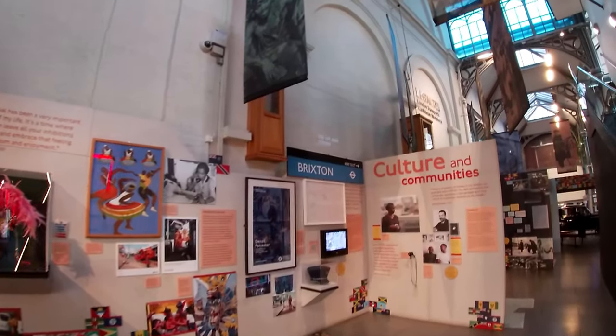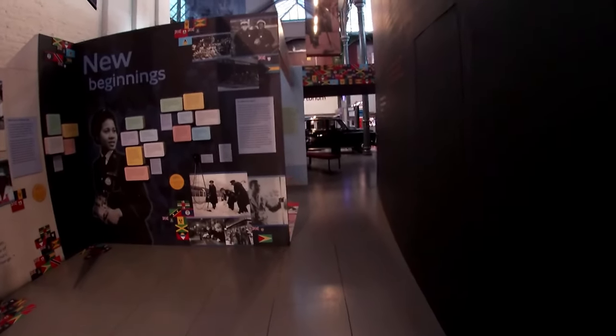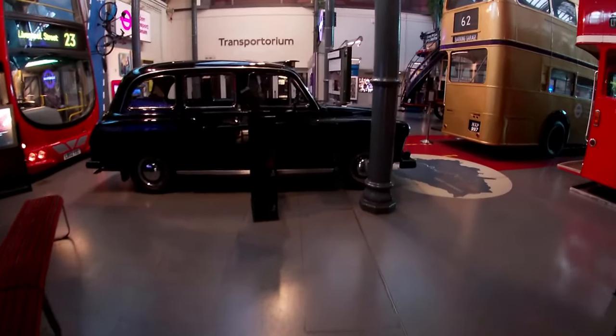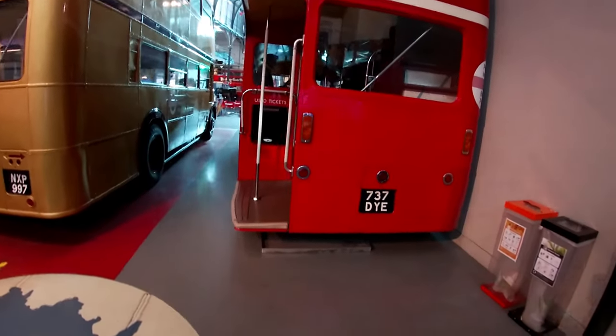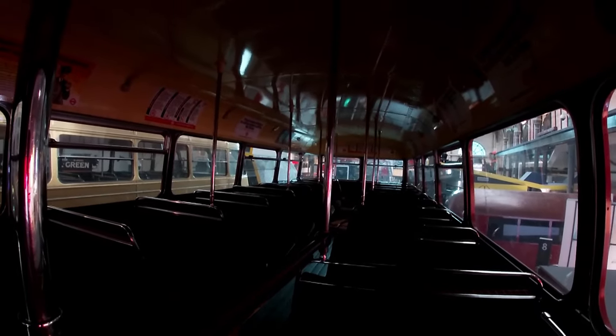Here we are then. London Transport Museum. That's a big hat. Let's have a look at the goods. Migrations. Oh, there you are. And taxis, the Routemaster. Wow, look at that. No lights. It's all very dark, but very nice. See one of these at the Wellingborough bus rally. It's epic.